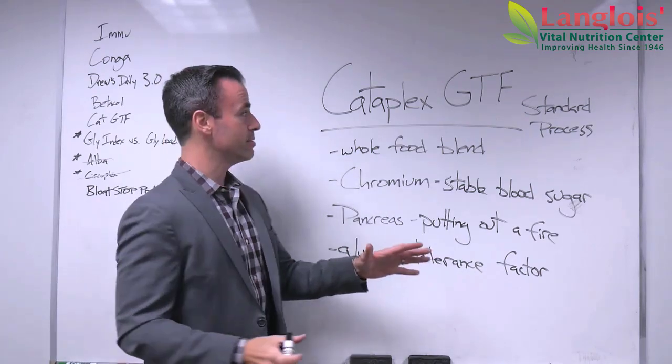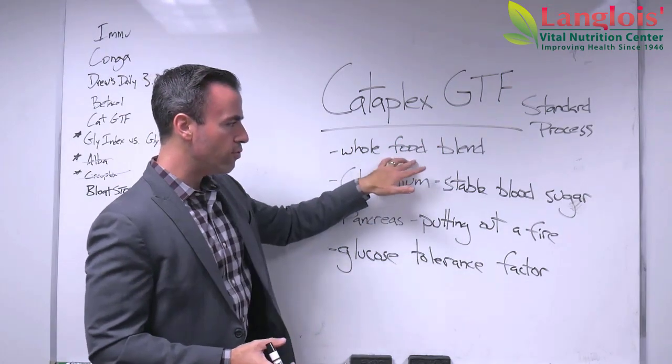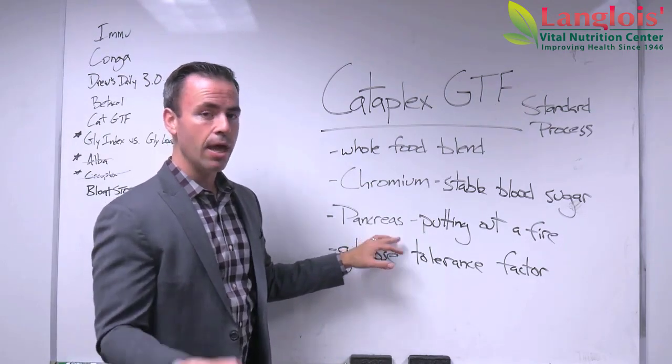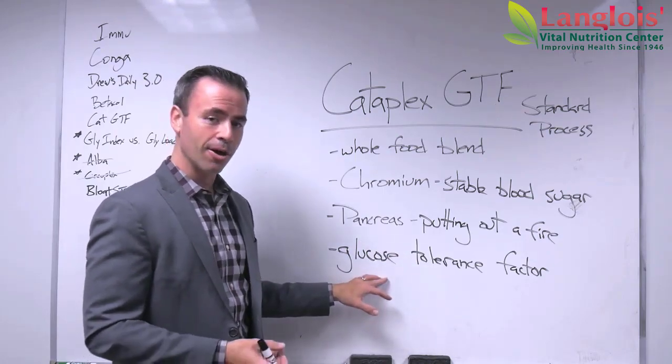In the meanwhile, when it comes to Cataplex GTF, I want you to think about a whole food blend that gives you chromium, that supports the pancreas, even if you got to put a fire out, and supports the way that your body tolerates sugars and carbohydrates.